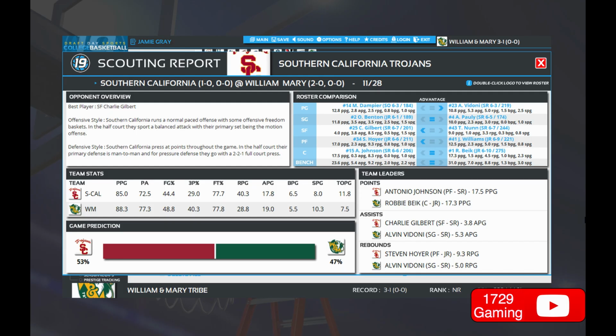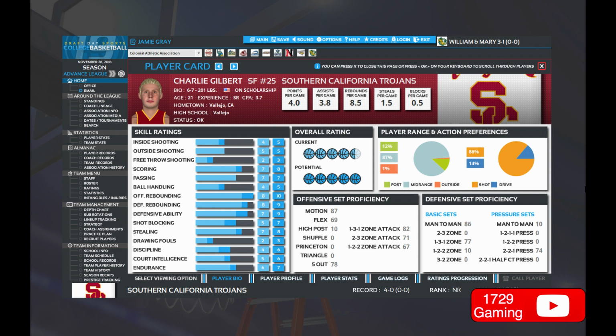The scouting report suggests that USC will be slight favourites in the game, even accounting for our home court advantage. My assistant thinks that Vidoni has an advantage at point guard, but that USC's wings could cause us a problem. In particular, my coach identified Charlie Gilbert as an important player for the Trojans.